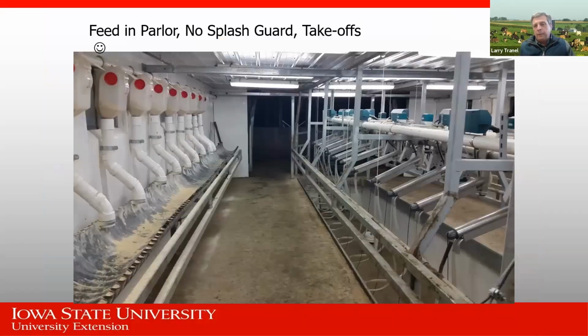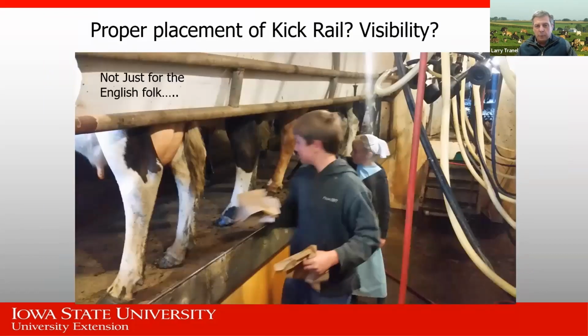So they can look a lot of different ways. You might have a splash guard. You might not have a manure pan. I tend to like those just because my propensity to get manure on my face is not very high. Some people actually feed in these parlors, but they can be very efficient parlors with some pretty good milk production averages as well. There definitely are a lot of safety factors with a lot of different types of milking parlors.